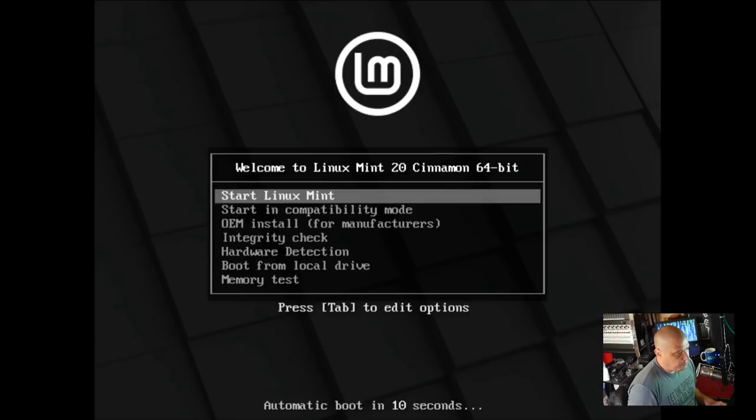It's going to ask us to remove the installation medium. So if you're doing this on physical hardware, what this means is you need to unplug the USB key that you were installing from. In my case, I just needed to detach the ISO from the VM. Now let me log in.